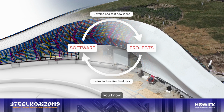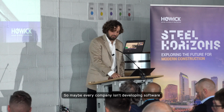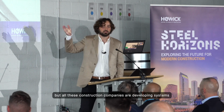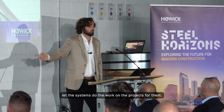We've found that investing most of our time in processes that benefit future projects is compounding value. So maybe every company isn't developing software, but all these construction companies are developing systems, and we want to give people the tools to develop their own systems, and let the systems do the work on the projects for them.